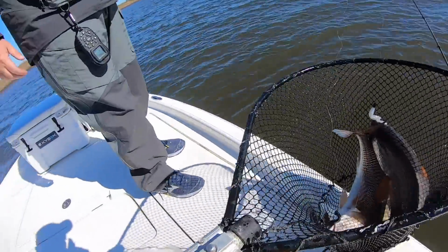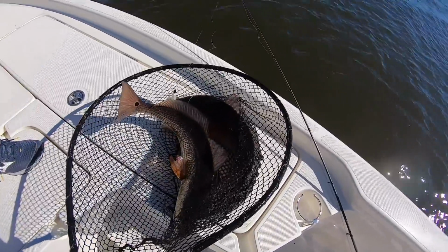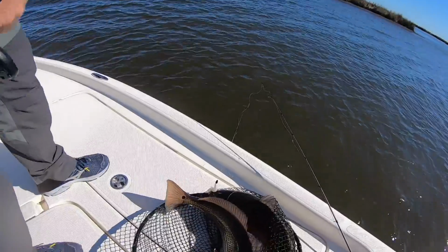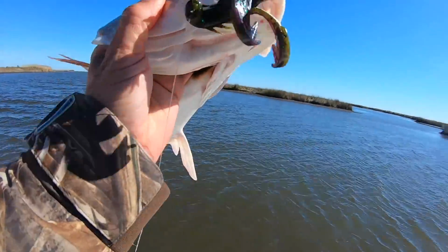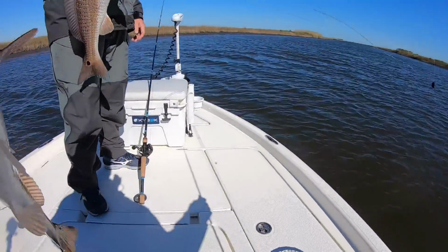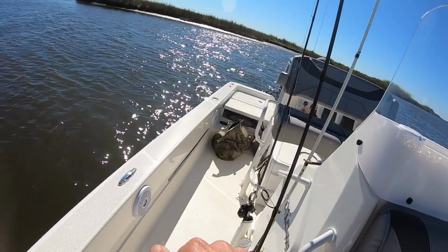Two rubber stamp redfish. What would you say lengthwise? I'm saying about 25. Yeah, mine will probably be 27. Justin's, I'm sure, is a little bigger. Caught mine on a Raptor Tail junior crawfish. Justin caught his on a matrix craw, white. That was awesome.